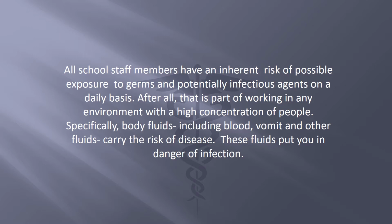All school staff members have an inherent risk of possible exposure to germs and potentially infectious agents on a daily basis. After all, that is part of working in any environment with a high concentration of people. Specifically, body fluids, including blood, vomit, and other fluids, carry the risk of disease. These fluids put you in danger of infection.